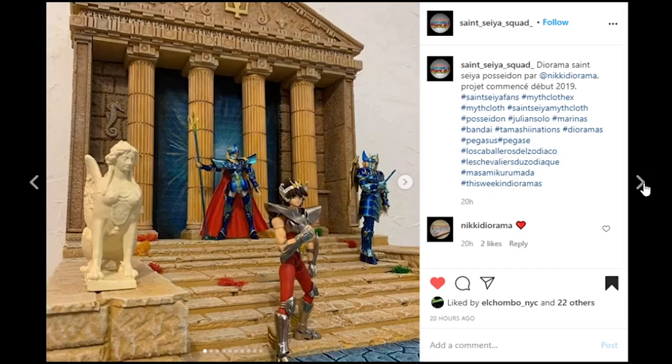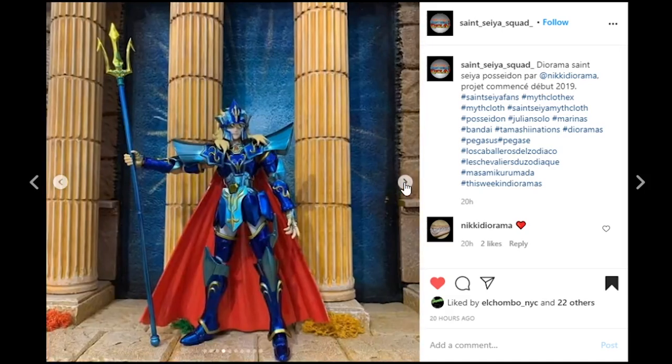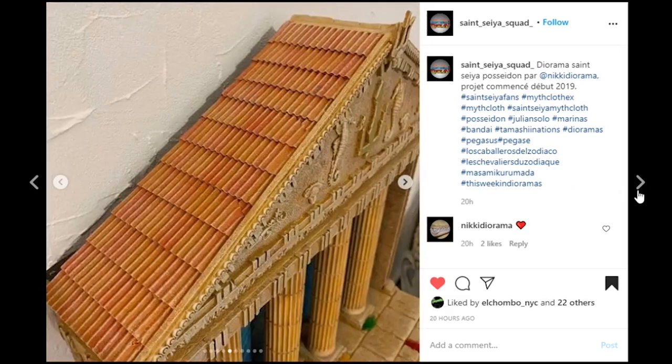Okay. Next up, coming from Saint Seiya Squad, this is a Poseidon diorama. It's so epic. This is just a great diorama. There's so many cool details on here. The paintwork is awesome. I love this color. It's kind of like a tealish color that obviously is to make it look like it's water, which is super cool. So great job on yet another amazing diorama.